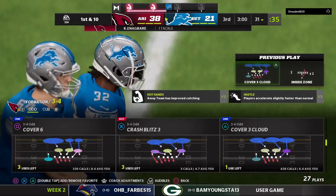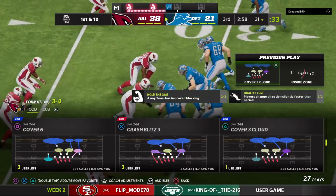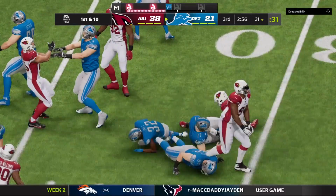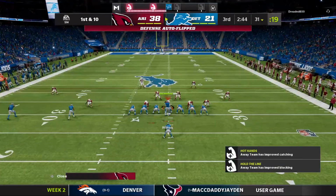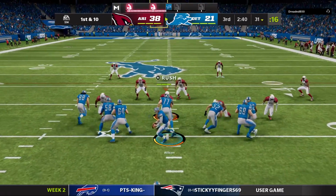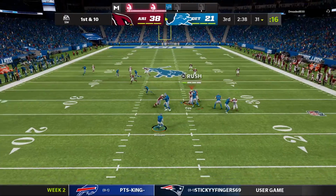Well, they certainly haven't been able to get him going and establish the run, so I think it's time to abandon that plan and start chucking it all over the park. And you know who's excited about that? The defensive front. They got to just pin their ears back and get after him now. They go play action now. Wilson.